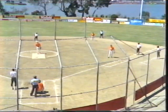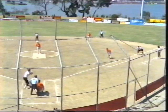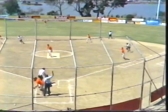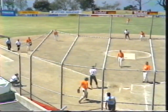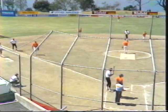Murray McLean, the batter. Wild pitch. They're safe now on second and third. They may even have a look at a walk now.